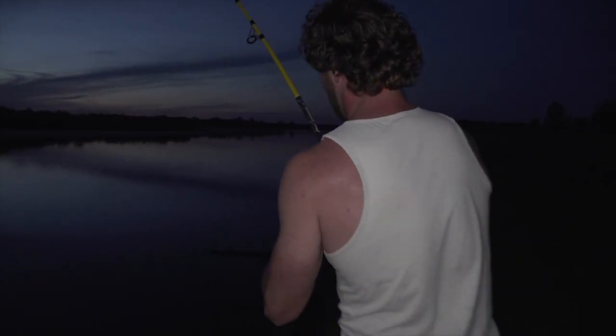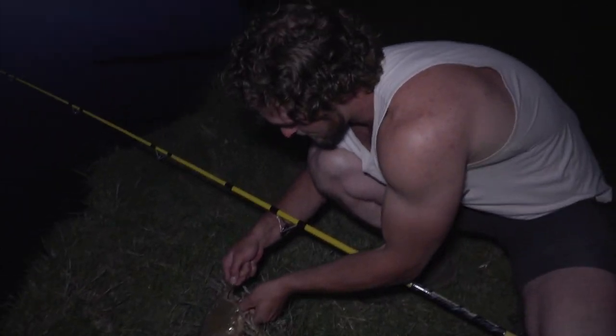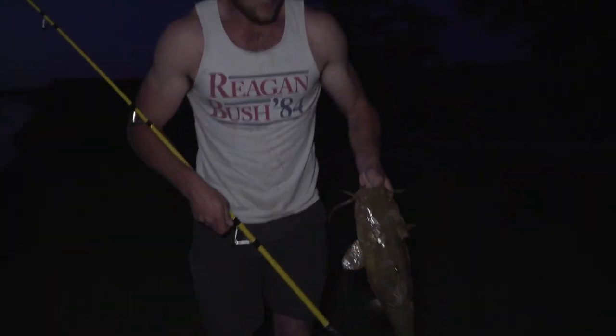We get caught up in that log. What we got? A little baby catfish. A little flathead. We probably reel him up. Oh yeah, that's an eater. What you got there, son? Got me a baby catfish. First river fish.